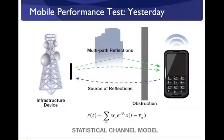So let's talk a little bit about mobile performance test evolution, starting with yesterday. Remember those days with fewer network technologies, fewer frequency bands, fewer types of devices? I still remember walking into my first network operator retail store, where the entire store was centered on providing a choice between two black phones that did voice only. In those days, and until fairly recently, given the life of our industry, testing was much more static and could be done using statistical channel models.